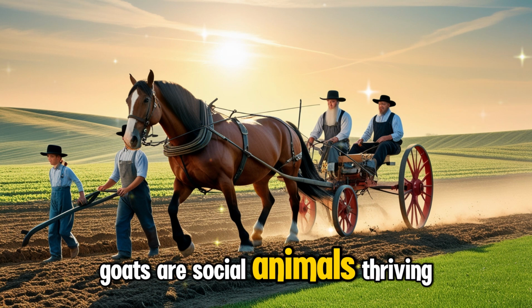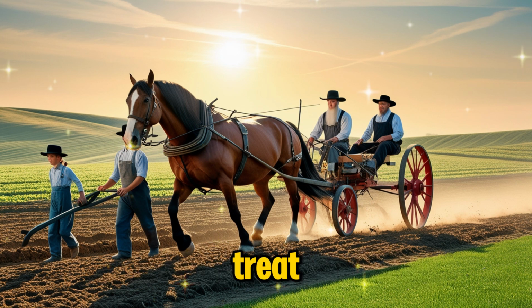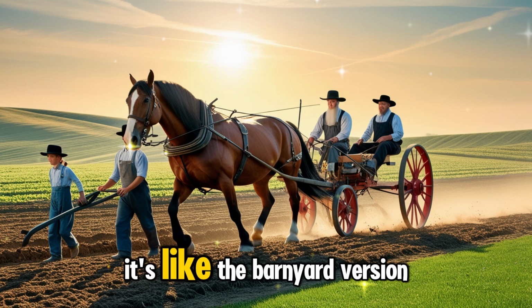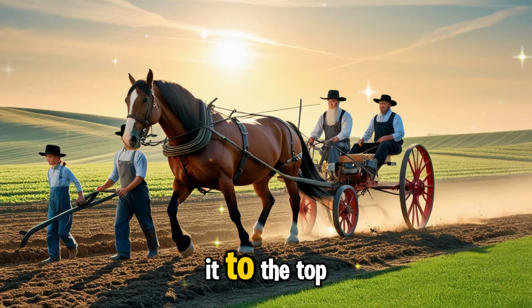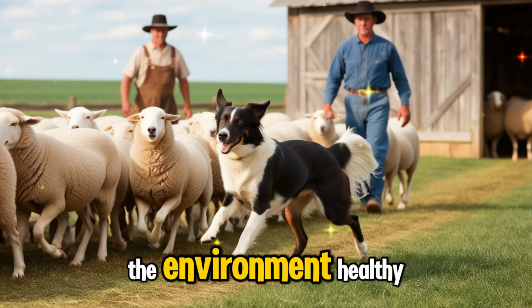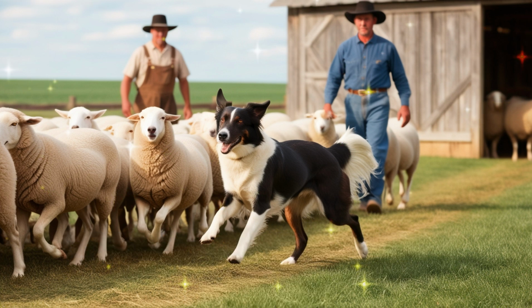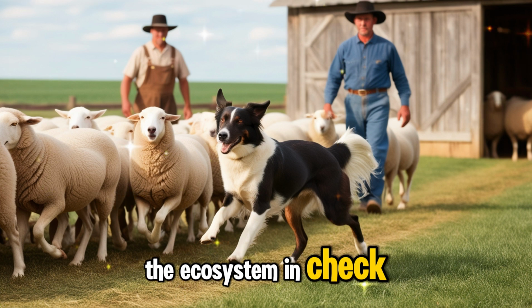Goats are social animals, thriving in groups. Watching them interact is a treat. They're always butting heads to establish the pecking order. It's like the barnyard version of a reality show, where only the boldest make it to the top. Feeding these little rascals isn't just for their benefit. Their grazing habits help keep the environment healthy, preventing overgrowth and naturally managing pests. You could say they're like four-legged gardeners doing their part to keep the ecosystem in check.